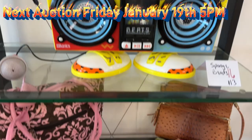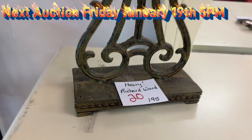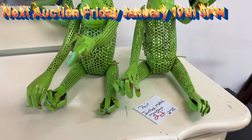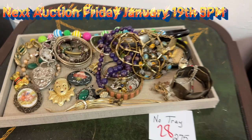We have a little bit of everything for you this week, guys. Quite an extensive lot of cool items. Everything from jewelry on down to toys. Some great home furnishings, really great items from several local estates and local consigners. This is a Richard Word, very heavy clock, guys. Nice piece. Some nice vintage knives. Really cool jointed metal monkeys. We have a Bombay Company spyglass. A Jeep medallion. Look at this 1960 Sirocco, 38 inches wide. Really cool piece. Whole tray of jewelry right here. Everything you can imagine.